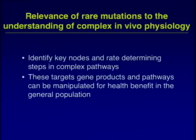So the notion is that when we don't really know who's the driver and who's the passenger, genetics is a spectacular way of making that decision. Specific mutations can identify key nodes and rate determining steps in complex pathways. And of course, it shouldn't escape our attention that these targets that are identified might be manipulated for health benefit in the general population.